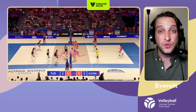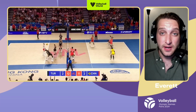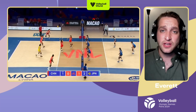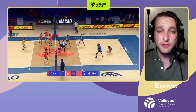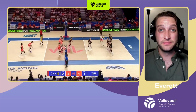So China is really a team that offers a lot of different looks from a lot of different positions. And when you've got a former Olympic MVP sitting on the bench, you're never in a bad spot either. I think China has the ability to make a long run in this tournament, and I don't think a lot of people are paying attention to them right now.